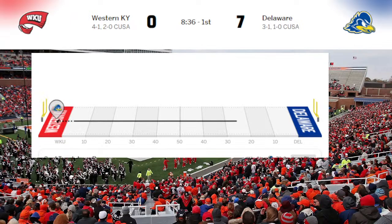15 plays, 75 yards, and Reed will finish it off, hitting the Bob Carpenter Center with that PAT. Delaware, 7-0. It's your firstaidortho.com timeout scores. We take our first break on 94.7 WDSD.